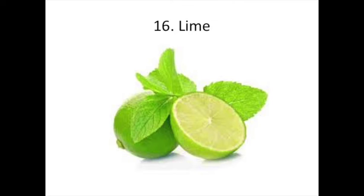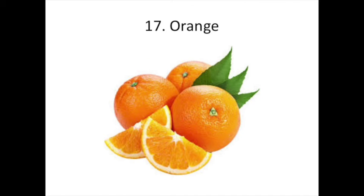Then we have orange in Myco Veggie. So again, it's a citrus fruit, fiber plus vitamin C. Vitamin C is again very important to open your blood vessels. Even cardiologists will recommend that if you are having cardiac conditions or disease, you should take more vitamin C. So that's why we have both lime and orange in Myco Veggie.